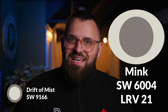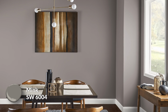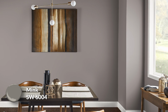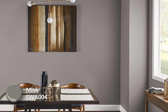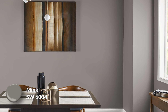It's called Mink, and it's almost a slightly purple-tinged taupe that combines violet, gray, and brown. It comes in at a 21 darkness level, or LRV, and I would say this is a slightly complementary choice to Drift of Mist, specifically because Mink is a little bit rooted in a more red-based warmth, while Drift of Mist has a complementary green touch to it, so they will really pop off each other quite well.